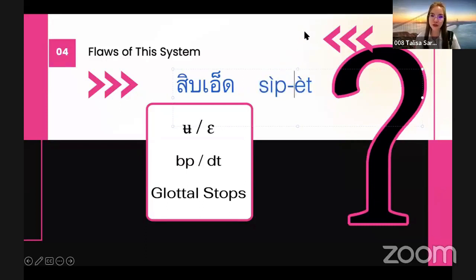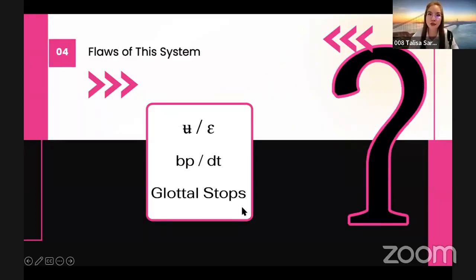Yeah, so be careful. In the Paiboon Plus system, there are no glottal stops indicated like in IPA or the Haas system. So I was saying in the conference that if we use Paiboon Plus as a standardized system, we might as well discuss more about glottal stops or other things that could be improved and make the system even better.